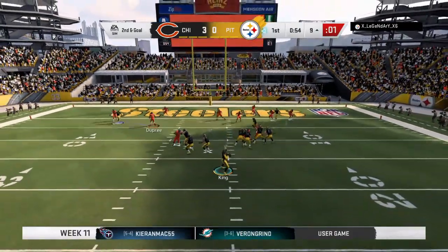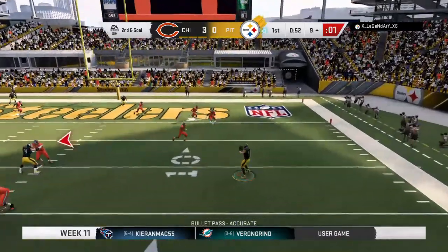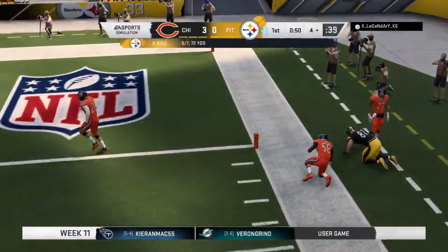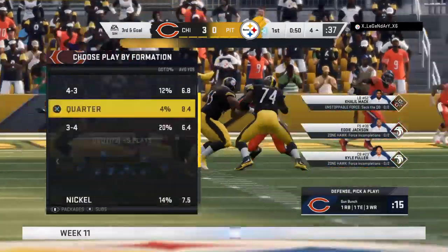They just do get the play off as he'll look to throw. That's going to be caught at the 10-yard line. The catch good for 6 yards, but now it's 3rd and goal.